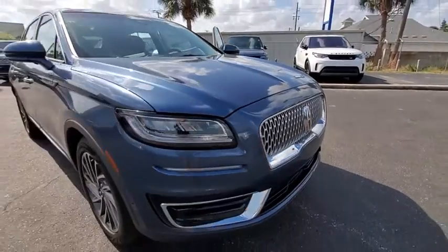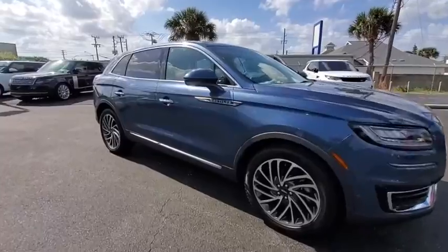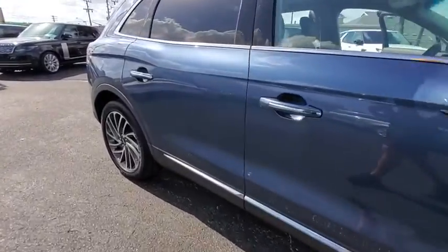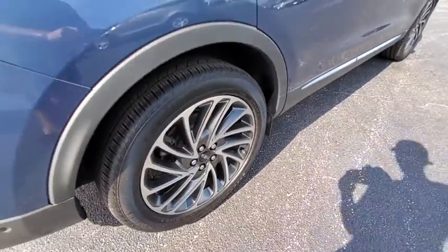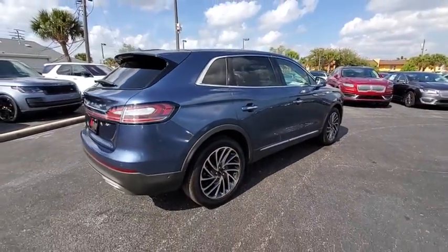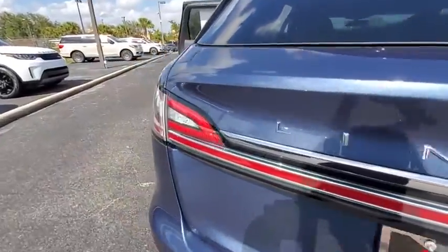Take a ride in the 2019 Lincoln Nautilus. The Lincoln Nautilus crossover provides you with all the functionality you need in a vehicle. Plenty of space, lots of safety and technology options, and a high-end interior feel make this the perfect vehicle. This vehicle has less than 9,000 miles.